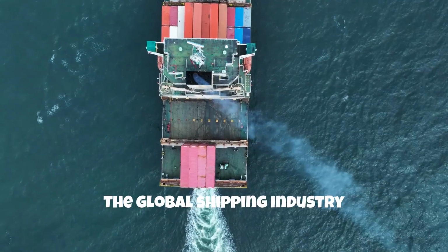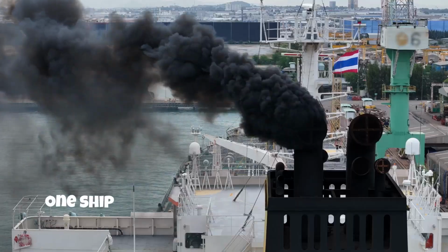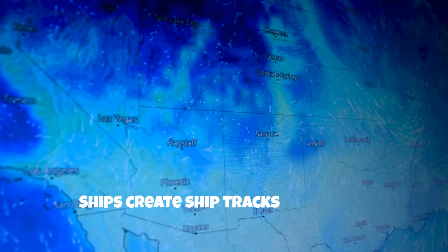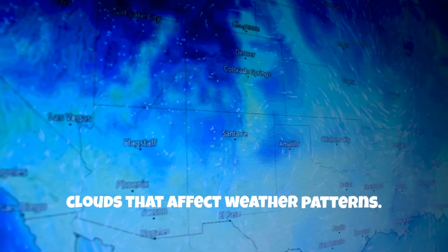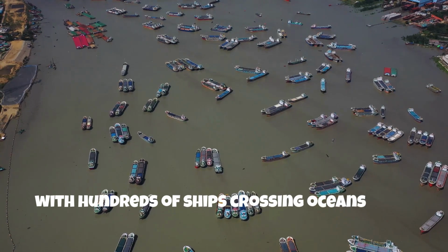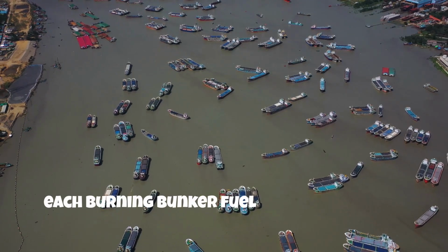The global shipping industry exacerbates these issues. One ship can produce emissions equivalent to 3 million cars. Ships create ship tracks, artificial clouds that affect weather patterns. The volume of shipping traffic is staggering, with hundreds of ships crossing oceans daily, each burning bunker fuel and contributing to pollution.